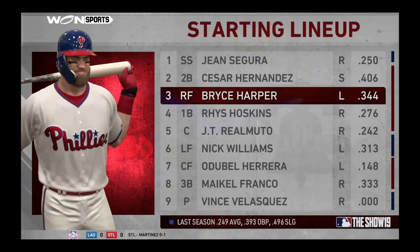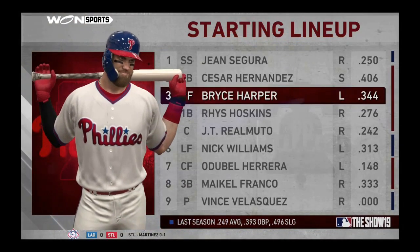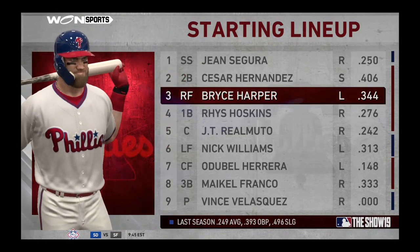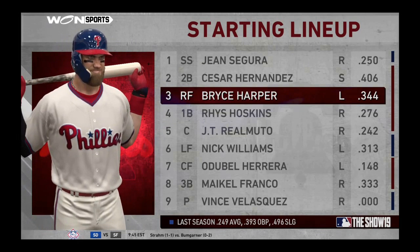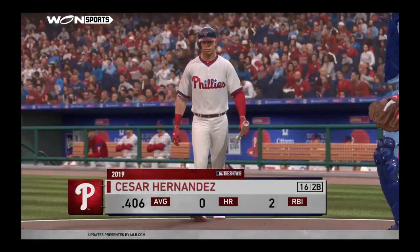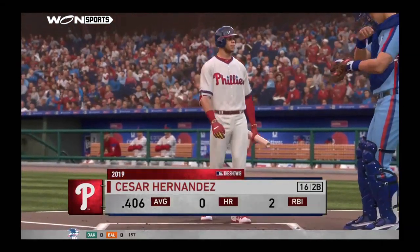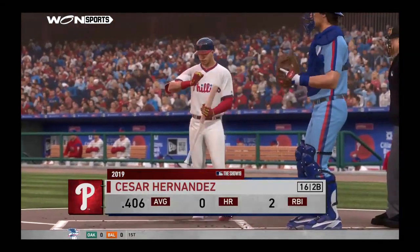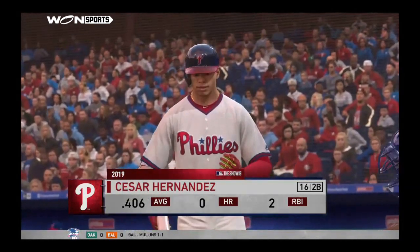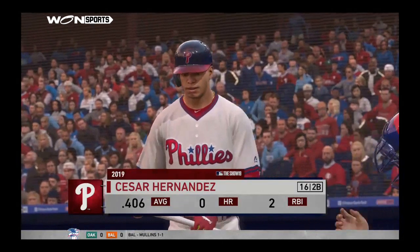And here's the lineup for the Phillies. Cesar Hernandez is coming to the plate. Segura led off, and the big man, Bryce Hopper, who is red hot so far, is batting third. Hoskins, Realmuto, Williams, Herrera, Franco, and Vasquez. That's a good Phillies lineup, nothing to sneeze at. Here's Cesar Hernandez, or if you're in Spanish, Cesar Hernandez, but I think he would like to be called Cesar. Either way, it doesn't matter.